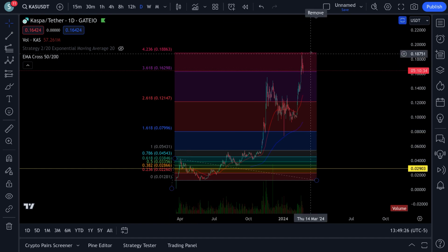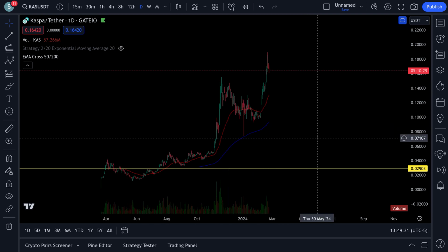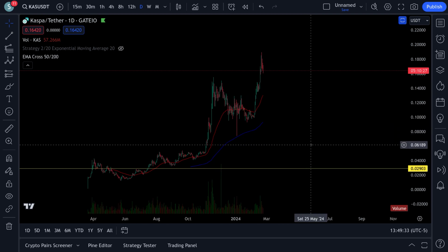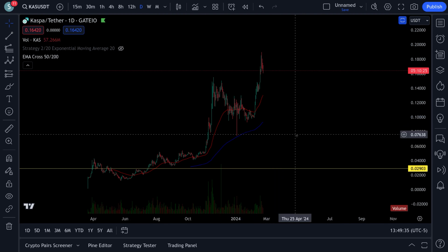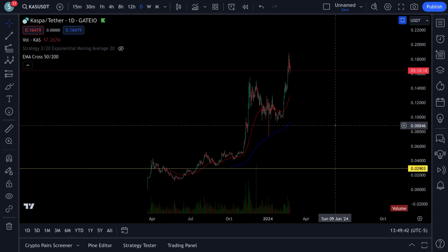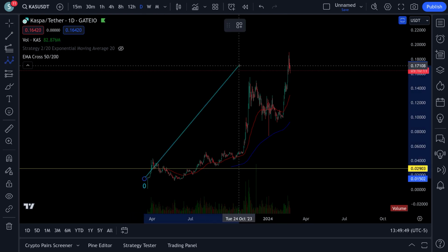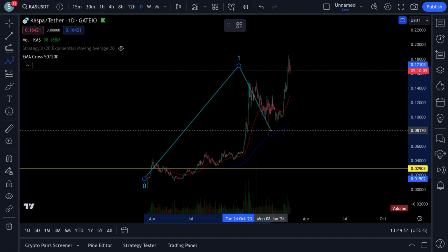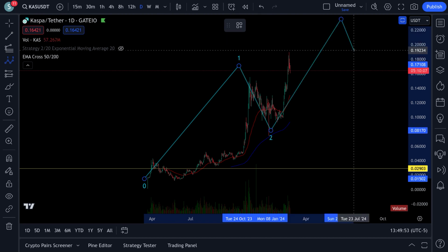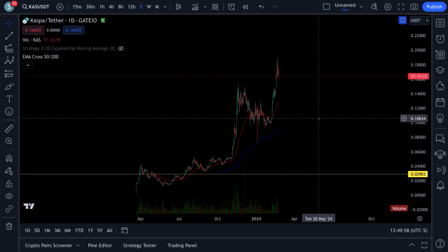Not only that, let's look at a couple other things here. This doesn't mean that Kaspa is going down to zero at all. This means that this first move is probably done. And overall, it could turn out, I've showed you guys Elliott wave theory before, if this is all a wave one, possibly a wave 2 pullback, working maybe on a third, fourth, fifth, this could ultimately be a lot bigger move here.